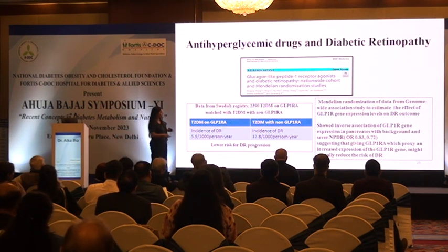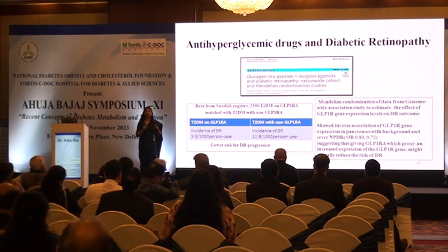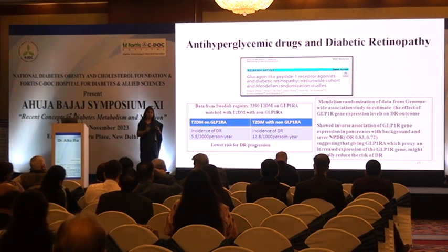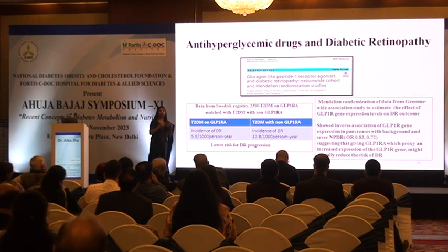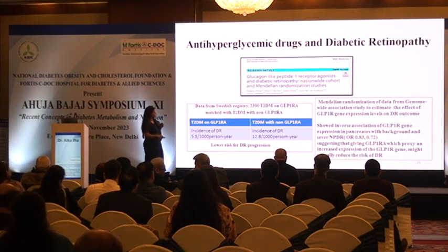The interesting point is that they did a Mendelian randomization. Mendelian randomization is a very sensitive statistical tool to look for causal association. So what they did was take data from the genome-wide association study and estimate the effect of GLP-1 receptor gene expression on diabetic retinopathy outcome.